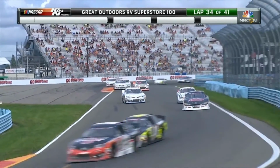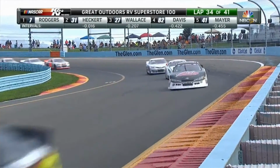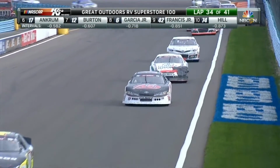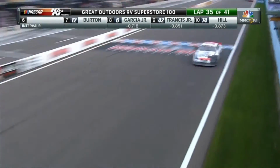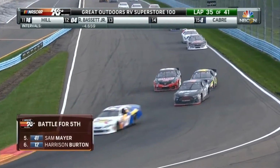Garcia very wide there. Gathers it back up. Oh, and he gets real loose into turn 7. And you see Brett Moffitt will drive away from his next victim, Tyler Ankrum, there for Brett Moffitt, the one car, to see if he can get up there and pass him as well. What do you think? With just a few laps remaining, can he pick?